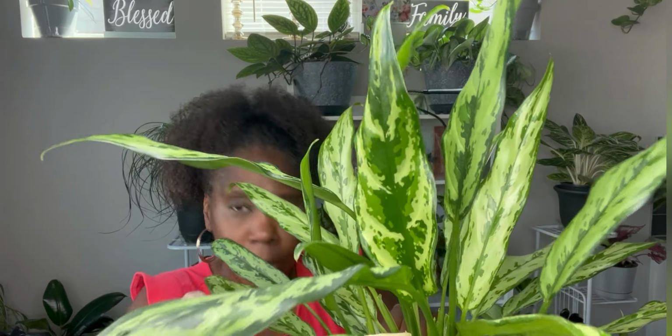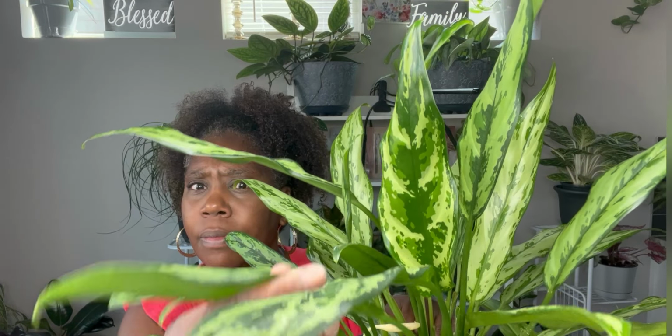So this is my Aglaonema Cutlass. She is a pretty big one, and her leaves are, I would say, just really more of a narrow type of leaf. Here's a good view to show you how she looks. Now, when I purchased this, they said that this was an Aglaonema Cutlass.